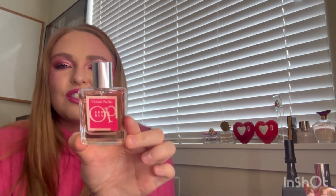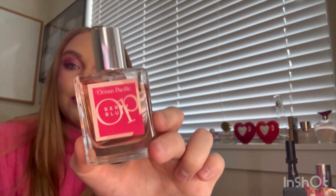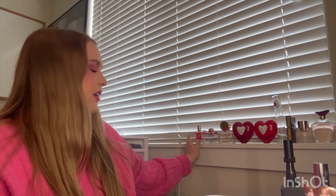It's quite complex for such a little cheap fragrance, but it's so good. I would like douse myself in this. And honestly, all 3 of them from that set were really, really good. But that's Berry Blush by Ocean Pacific. Okay.